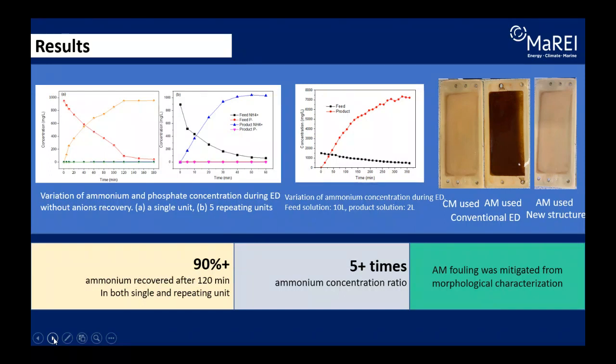This is the result. From the results, we can see that more than 90% of ammonium was recovered in both single and repeating units. The concentration ratio can be more than 5 times, and the product concentration is higher than 7,000 milligrams per liter of ammonium, and it can be even higher. The membrane fouling was mitigated. We can see from the picture that the membrane used in this study is cleaner than the conventional one.